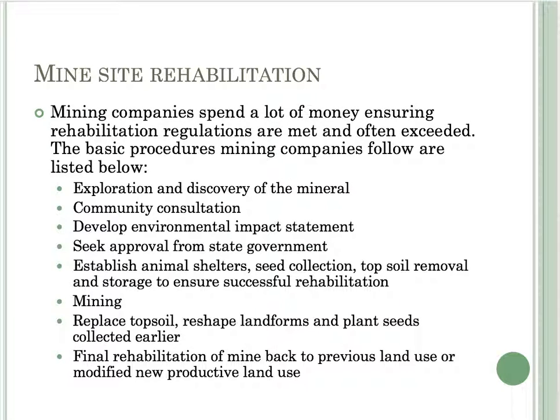Mining companies spend a lot of money ensuring rehabilitation regulations are met and often exceeded. The basic procedures mining companies follow are listed below: exploration and discovery of the mineral, community consultation, develop environmental impact statement, seek approval from state government, establish animal shelters, seed collection, topsoil removal and storage to ensure successful rehabilitation, mining, replace topsoil, reshape landforms and plant seeds that were collected earlier, and final rehabilitation of the mine back to previous land use or modified new productive land use.